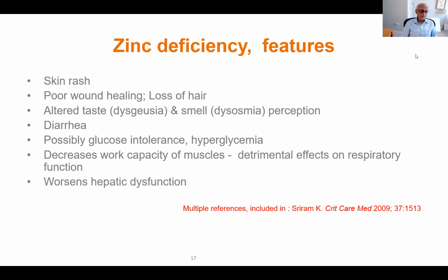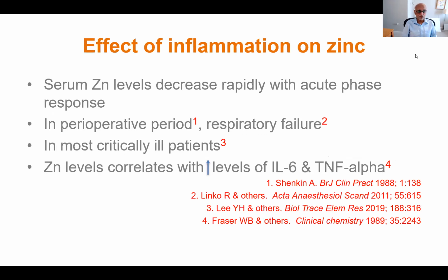Zinc deficiency occurs in protracted diarrhea, and the diarrhea causes zinc deficiency, and the zinc deficiency accentuates the diarrhea. So it is an endless cycle. Zinc deficiency results in glucose intolerance. We need zinc for the function of insulin. Hyperglycemia. You notice a decreased work capacity of muscles and a detrimental effect on respiratory function. And hepatic function also worsens when you have concomitant zinc deficiency.